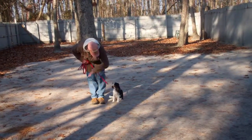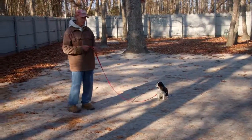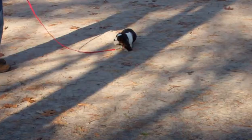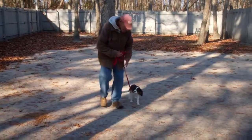Fred leaves him in a sit-stay, walks out to the end of his training leash. This is the only time that you use your right hand to give the command. He gives him that down command from a distance, and that was perfectly done. He didn't even hesitate. Now we've demonstrated for you all of the formal obedience commands.